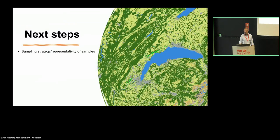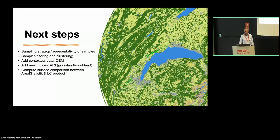The next step is to improve the sampling strategy and the representativity of the samples, and improve also the filtering and clustering. We want to add also contextual data, such as the DEM, in the model, and add new indices, such as the anthocyanin reflectance index that can help to distinguish between grassland and shrubland. Compute also the surface comparison between the official statistics and the new land cover product.